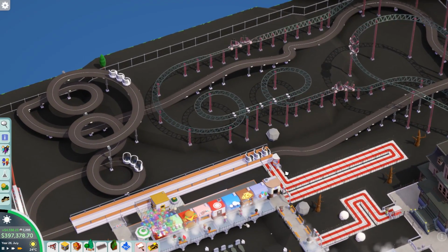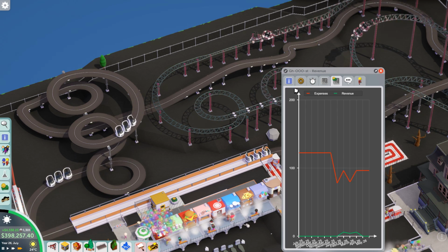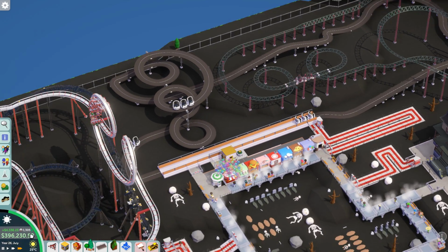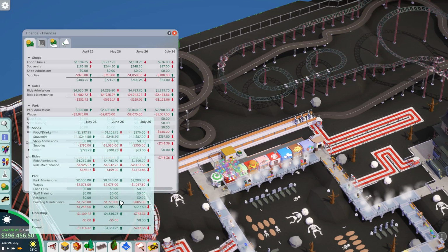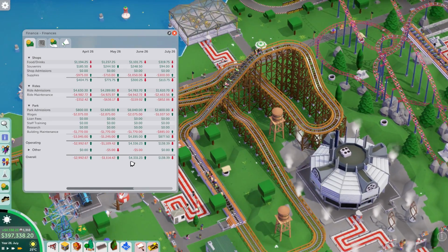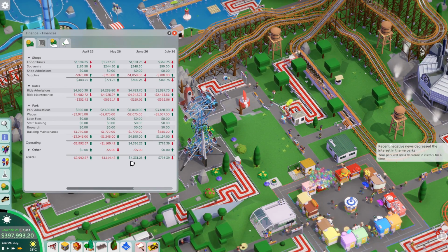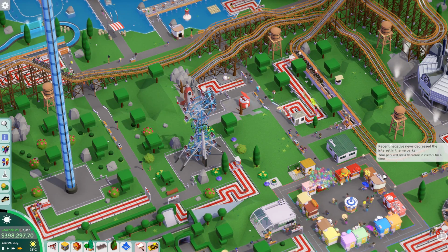Right, people have just got onto that ride over there. Finally, we're starting to see some peeps get onto it. We reduced the maintenance on it, which is good. So we can only lead in the right direction, right, guys? And I think that's showing as well, because 4,300 that month. Pretty good. But we'll see how things go.